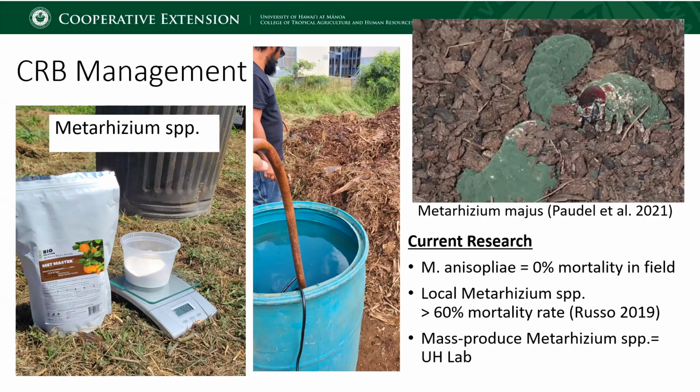But there is another professor at University of Hawaii and their grad students who found a couple of other species that were isolated here in Hawaii, especially Oahu, that had like 60, 70, even up to 80% mortality on larvae. It infests them and kills them off and they turn kind of green like this. Currently nothing is available for the public, but they are in the process of mass producing it. So hopefully very soon that will be another management strategy we can use.